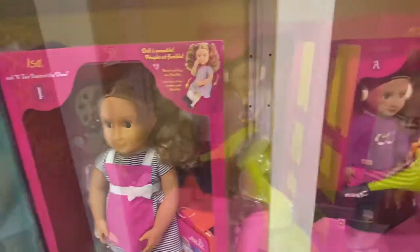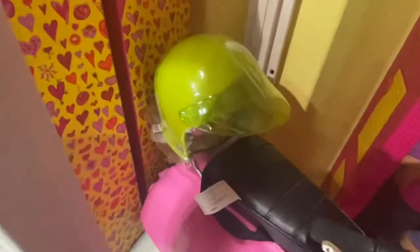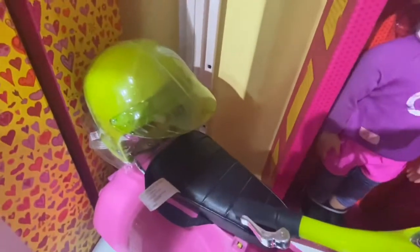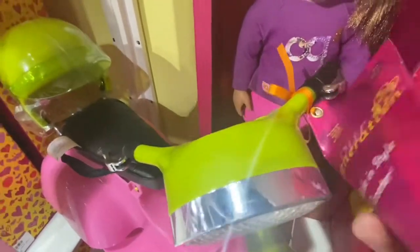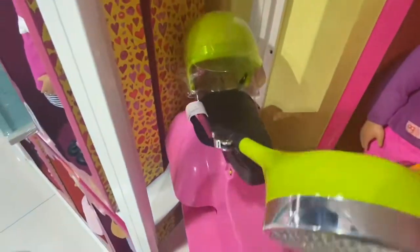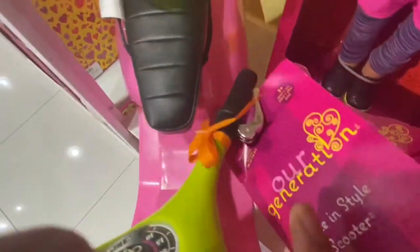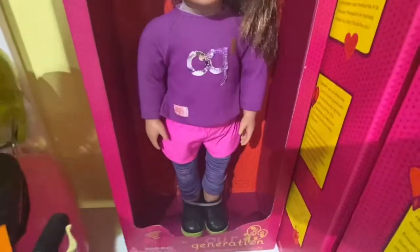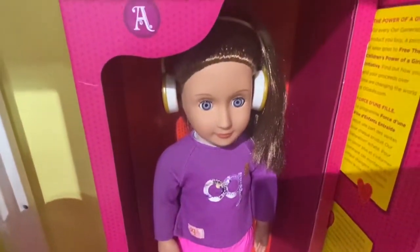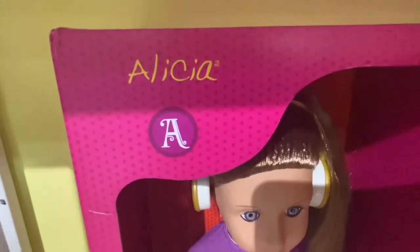Nice. They have a motorcycle with a helmet. Ride in style scooter. Oops. The dog will be like this. And this is Alicia. She's going to do aerobics or exercise with a big headphone. Alicia is the name.